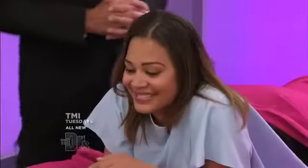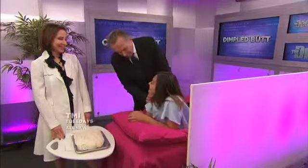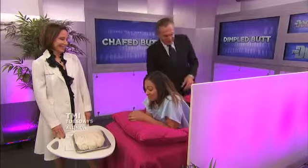And we have Brittany. She also has a concern about something back there. I know dimples on the face are cute, but dimples on the butt, ugh, not so much. Why do I have these? How can I get rid of them? And Brittany is here with us now, and you are very brave to do this too. Shall we take a little peek?